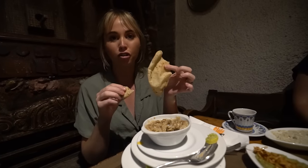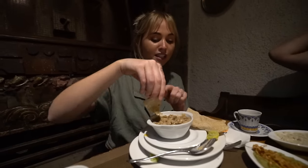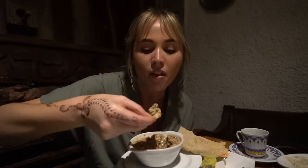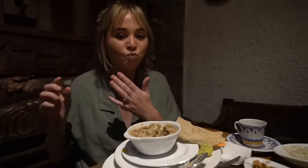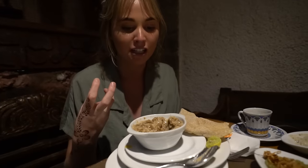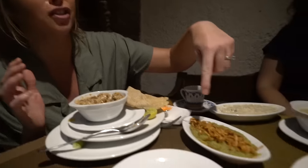So I'm trying it with the traditional Egyptian bread. I think this is my favorite dish I've tried so far. Wow. Yeah. I really like the beans. That is so good. This is a really creamy bean dish. Very, very yummy. And then this one looks so different.